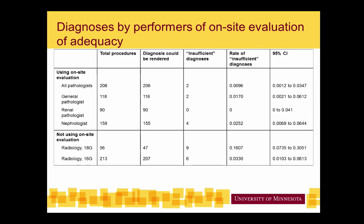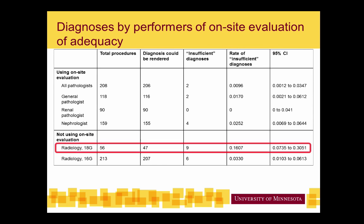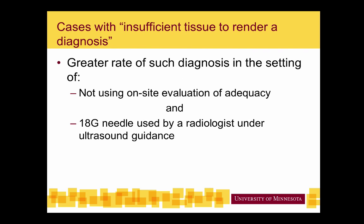And comparing the folks who are performing on-site evaluation of adequacy, I can tell you that, again, this same group of radiologists who are not using on-site evaluation have a higher rate of insufficient tissue for diagnosis biopsies compared to all the other groups. I'm just recapitulating the fact that this group is not providing the best tissue.